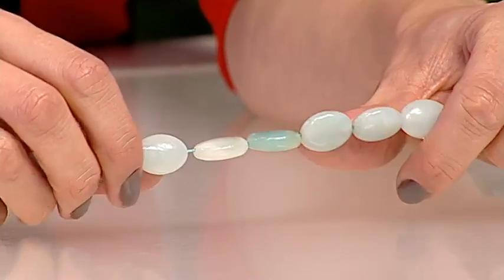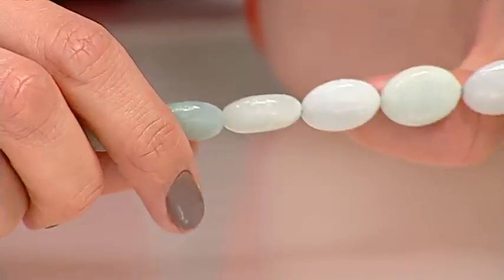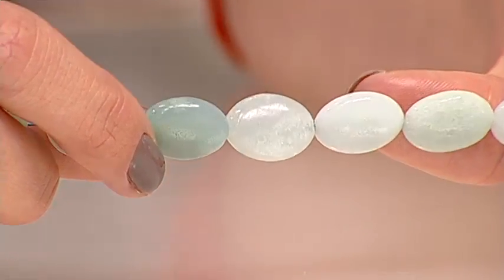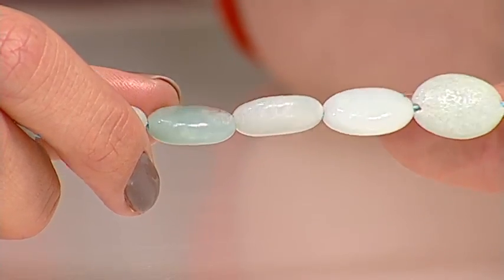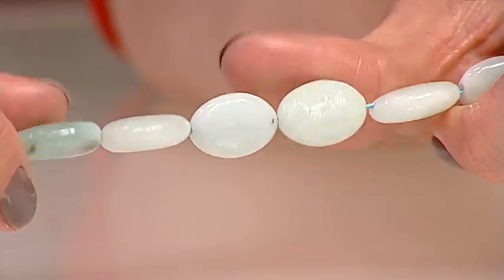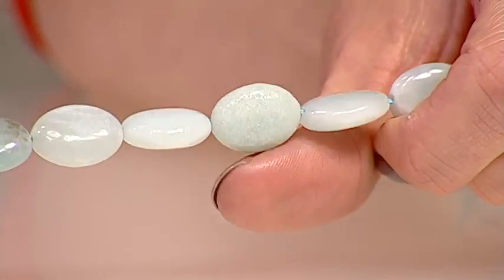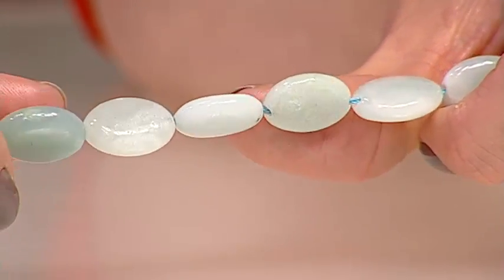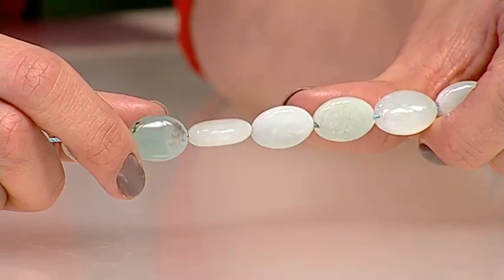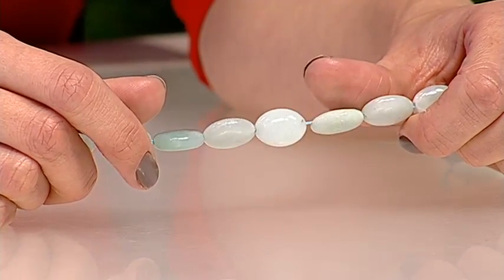Brand new today. The oval's a real classic shape, can be used in everything. What size are these? They are 18 by 13 mils. So you've got sizable beads here without being too chunky. I think they're a real great leveler. You can obviously mix them with a lot smaller beads or a lot larger beads, depending on where your design is going to take you. And that's that beautiful colour of the Amazonite, those soft romantic blues.